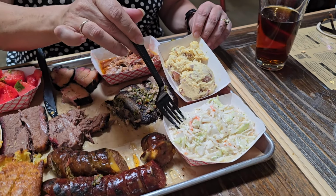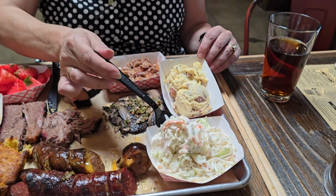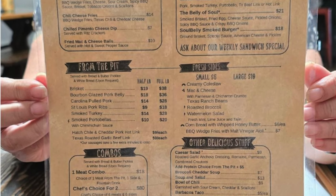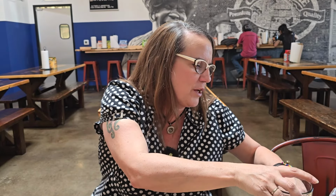Okay. And now I'm going to take a bite into this one here. This would be coleslaw. It's crunchy. I have to look at their menu really quick. It just says creamy coleslaw. So I don't know. They didn't give any hint of ingredients. They're not going to tell you their secrets.